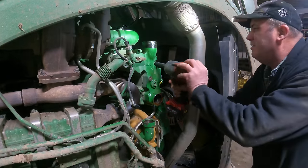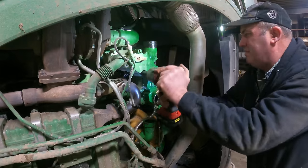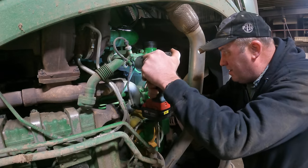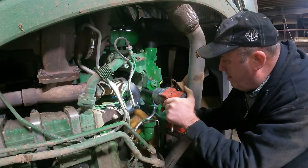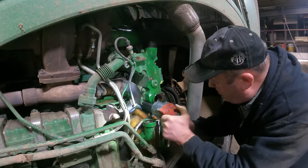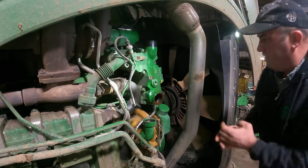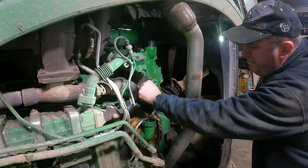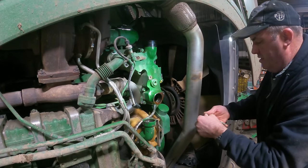All right, so we have everything removed here. We can just start pulling bolts out of the way and get this thermostat housing pulled away so that we can go ahead and pop these thermostats out. Had a heck of a time getting this elbow tube off. There was rust that had built up in between all the metal and the O-ring, and boy, it made itself real tight.